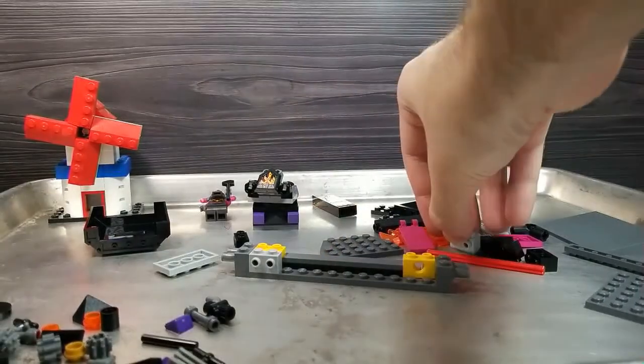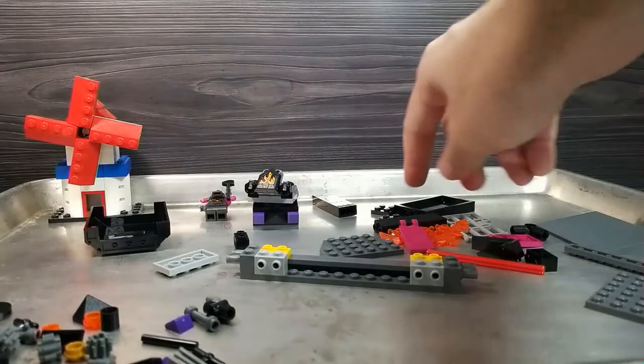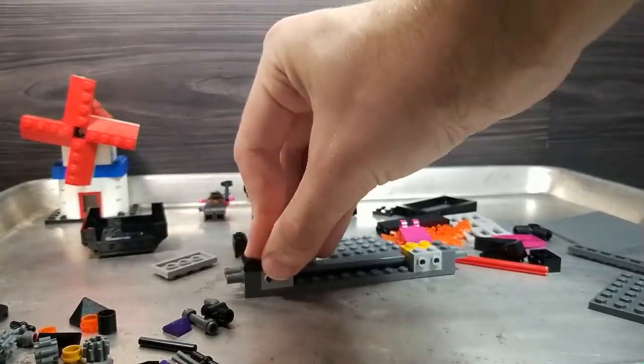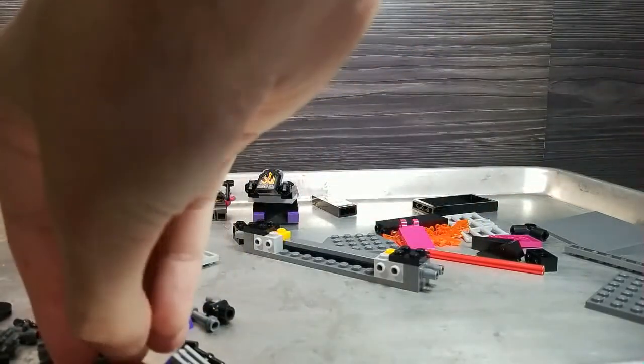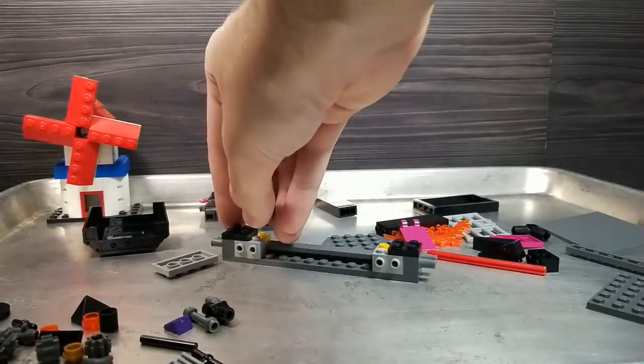See a little something there? It looked like cracking almost, but I think it's just kind of a weird mold mark. Putting this thing. Putting that thing. Hot pink. Yeah, I guess that could be hot pink.